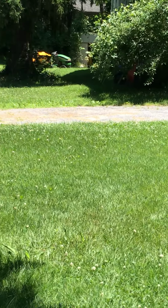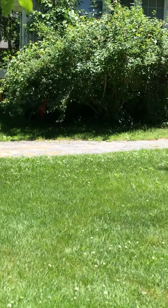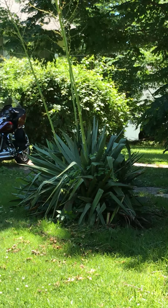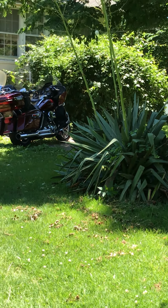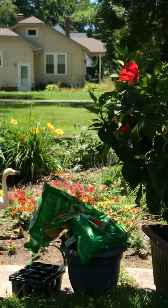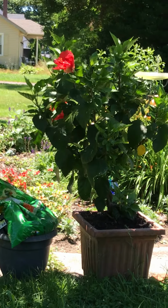I'm going to leave the bush and let it go ahead and do its little drooping canopy thing, because it's a cool spot the cats like to lay under when it gets really hot this summer. So yes, that's me. I garden and landscape according to what the kitties might like.